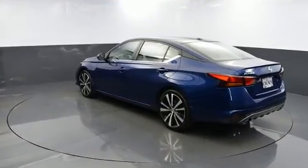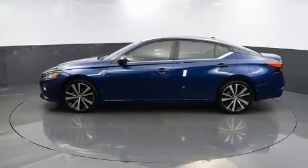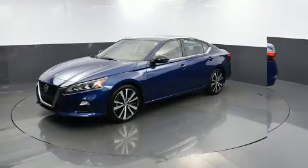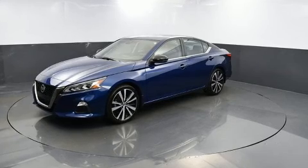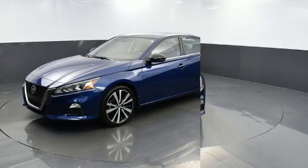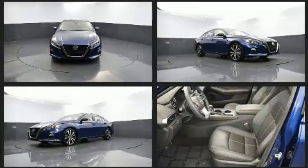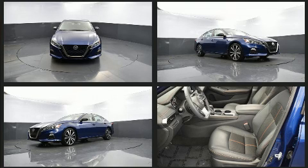Top features include a split folding rear seat, one-touch window functionality, a trip computer, power moonroof, lane departure warning, and power windows. Audio features include an AM/FM radio, steering wheel mounted audio controls, and 6 well-positioned speakers.